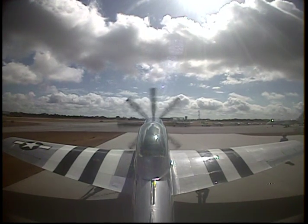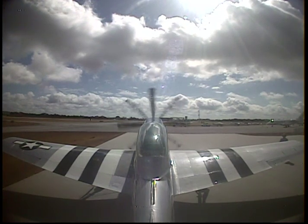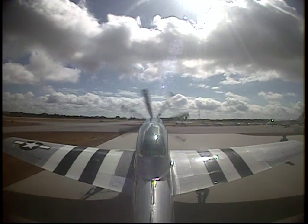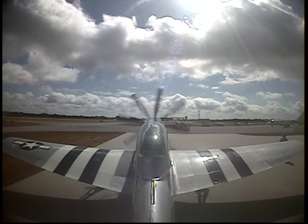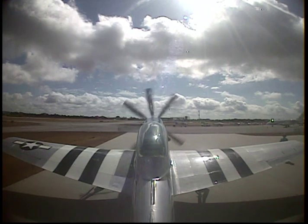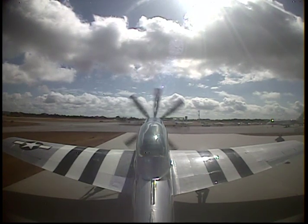Good morning, ground. Mustang 6 with Mustang 7, flight to Stallion, Yankee, VFR, southwest. Mustang 7, flight to Sim Ground, runway 15, taxi via Delta. Runway 15 via Delta, Mustang 6.